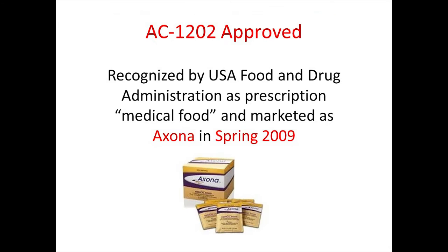AC1202 was approved or recognized by the FDA as a medical food, prescription medical food, in the spring of 2009, and came out as Axona. However, this was a year later than when I'm looking at all of this on the internet and trying to figure out something that I might be able to do to help my husband.